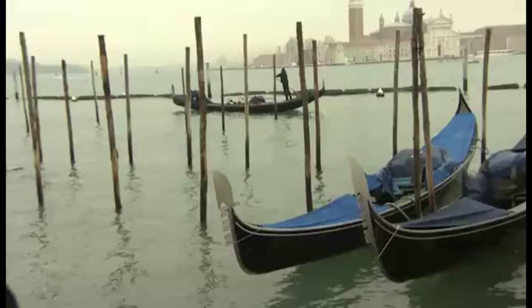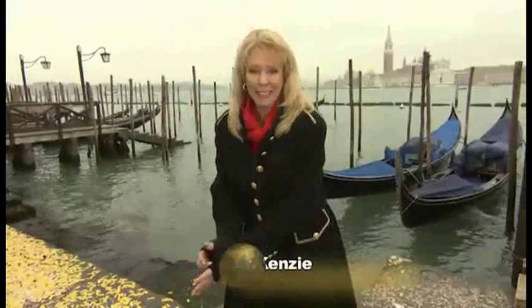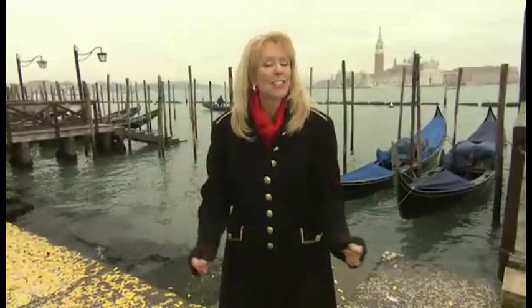I am so excited. I am here in Venice, Italy at the most amazing time of the year. Hi, I'm Laura McKenzie, and we are here for Carnival. I mean, this is gonna be incredible. The masks, the costumes, and we're gonna go to a masquerade ball. It's just gonna be awesome. So if you're ready, let's do it.